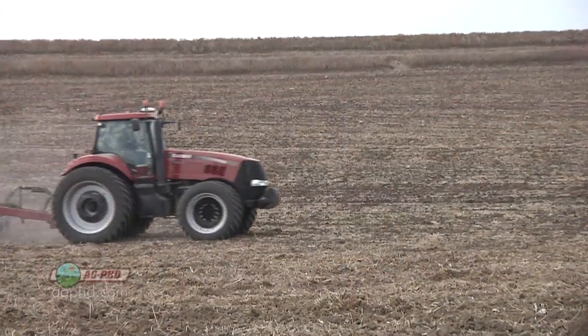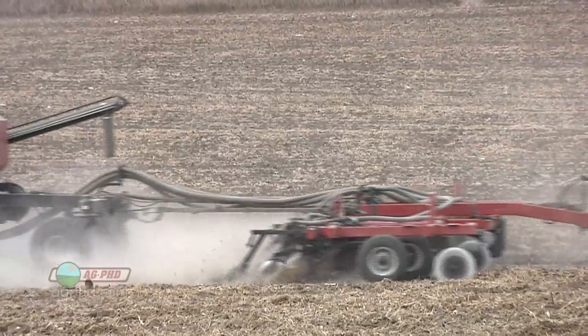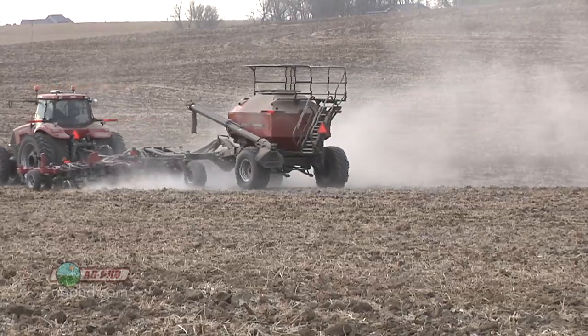So I just want you to consider at least doing some strip till or deep banding of some sort to get some more potassium down a little bit deeper in your ground that's available, that your plants can use in a dry year like this one. Well, it does make sense to get down a little deeper.